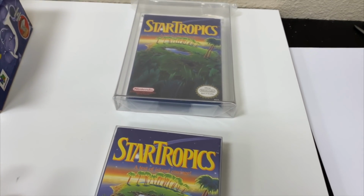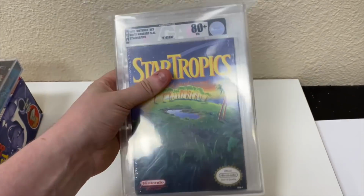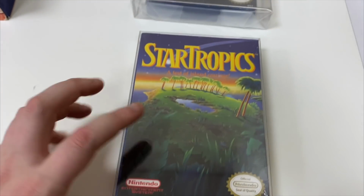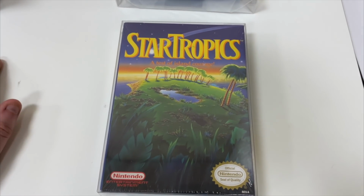Other than that, they're pretty identical, and I think that this one kind of got a low grade for how nice it is. So I don't really know. We are going to be selling this. I'm actually going to be selling both of them, but this one I'm going to send in to WATA to get graded before we sell it, because, I mean, there's no reason not to.